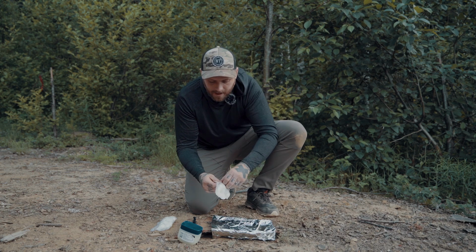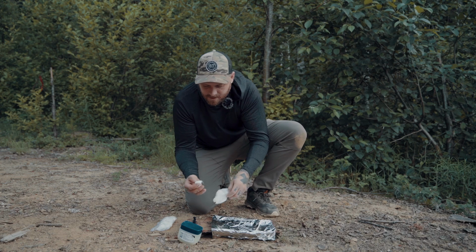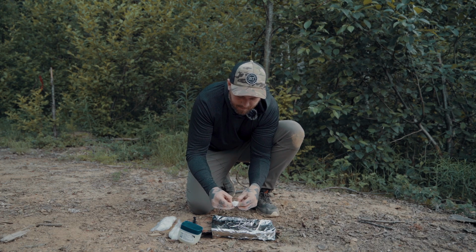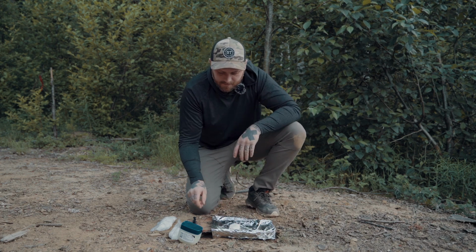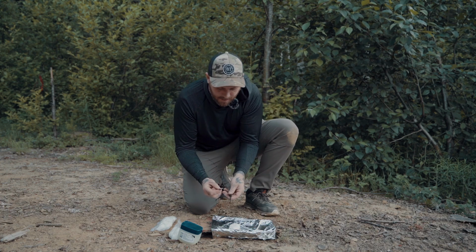I'm gonna show you how it works to light one up. We're gonna pull one of these out. See, it's fully saturated with petroleum jelly. Then what I'm gonna do is pull it apart, and create some air gaps in there. I'm just gonna lay this down here. This is just on some tin foil here for safety. We are out here in the woods, and it's pretty dry already this year.